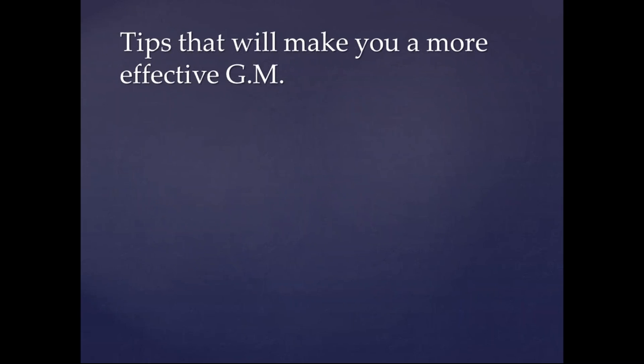Some tips that will make you a more successful or effective GM. I started thinking about if I was on the other side, on the operation side, and what would help me manage something that I might not know a lot about. I know what right looks like. I know quality. I think I've got a good superintendent working with me. I'm not 100% sure, but what could I do? What kind of tips can I take to make me even more effective? So I'll go through a few of those.